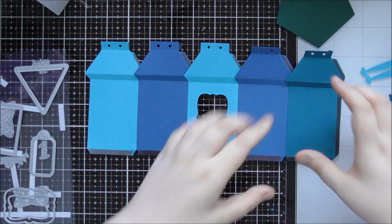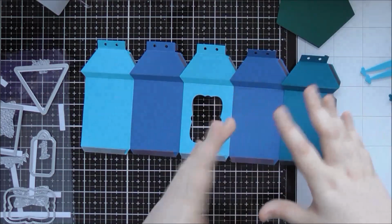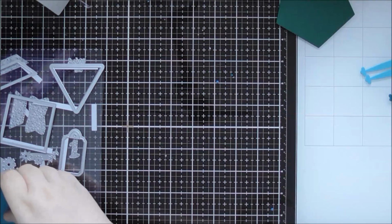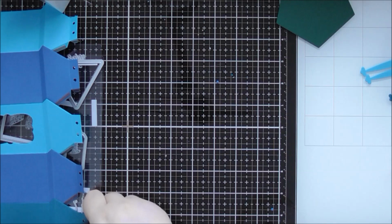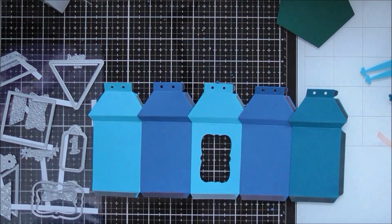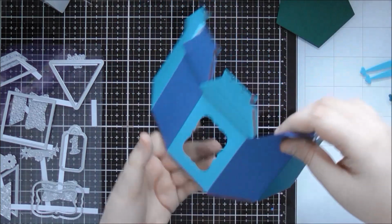So think about using up your scraps. This isn't too big of a size to cut out. It's about 6.5 centimetres by about 13.5 centimetres. So you know, that's probably quite a good scrap size that you might keep. So you can get some of these panels out of your scraps as well.